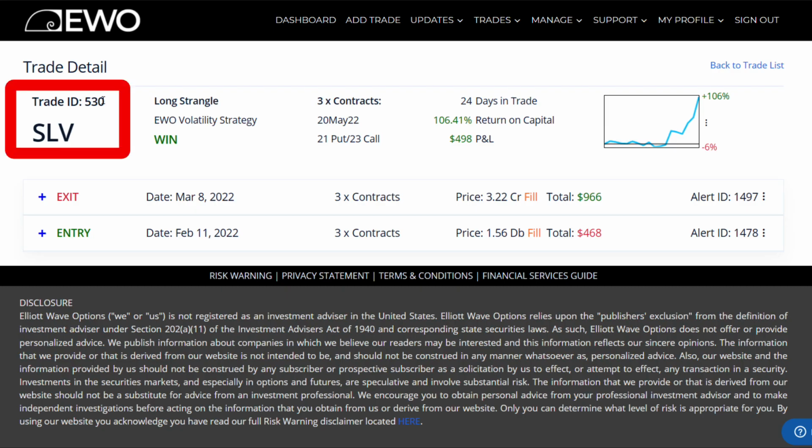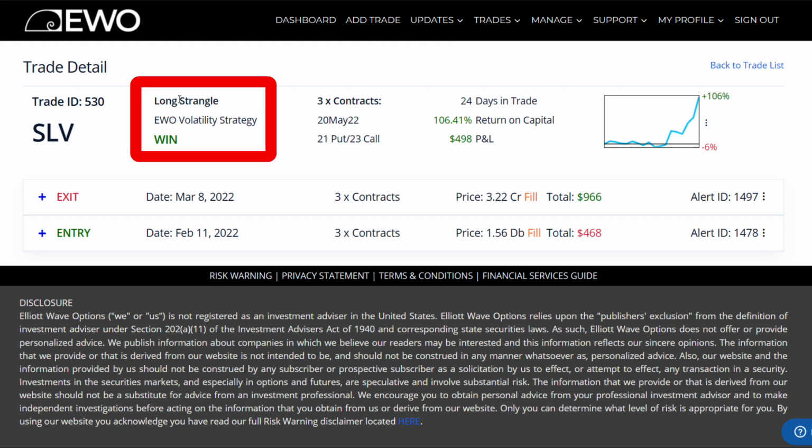ID number 530. This was on SLV, which is the ETF for the metal silver. You're probably aware that metals have been moving in 2022 and having fundamentals backing us. We're primarily technical traders at Elliott Options, but having a good set of fundamentals behind you is always welcome. This was a long strangle in our volatility strategy, which is comprised of primarily strangles.